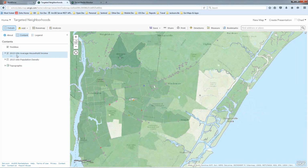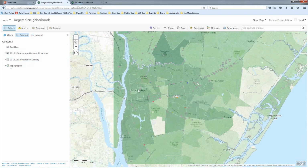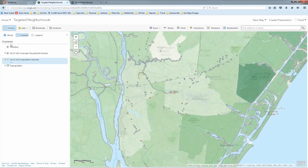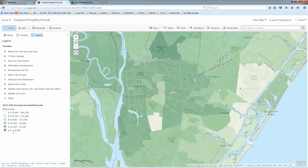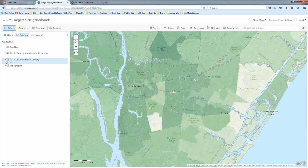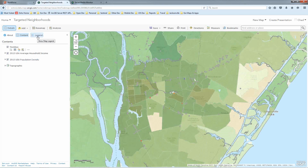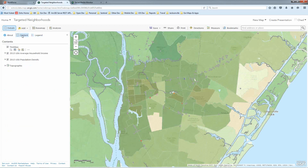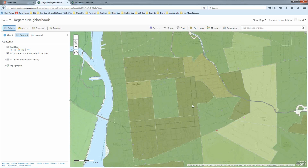And what we'll see here, average household income in this case is represented with darker colors being lower income. And then population density, we turn that on. We have that represented as higher density being a darker color. So we can quickly see areas of overlap and neighborhoods where those potentially overlap. So there's high population density.